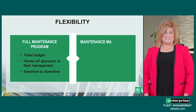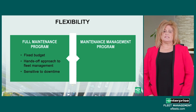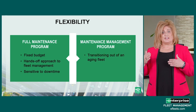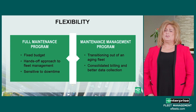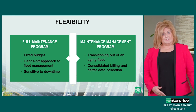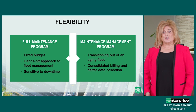Or you can choose our maintenance management program to manage fleet expenses as they are incurred. This provides a consolidated monthly statement, which help companies that are working towards transitioning out of an aging fleet, or they're looking for consolidated billing and enhanced data collection. One of the great benefits with Enterprise is you can have some vehicles on full maintenance and you can have others on our maintenance management program. Our programs are customizable depending on your needs.